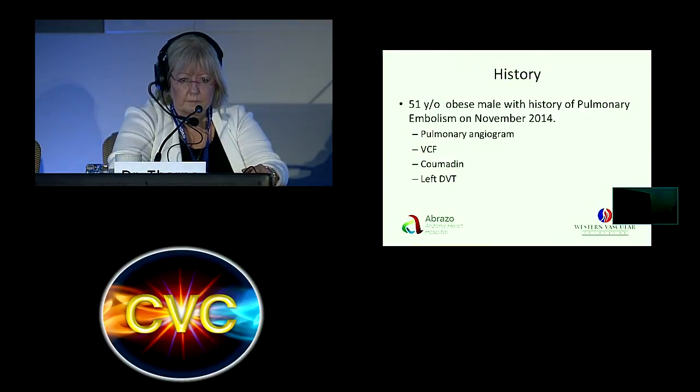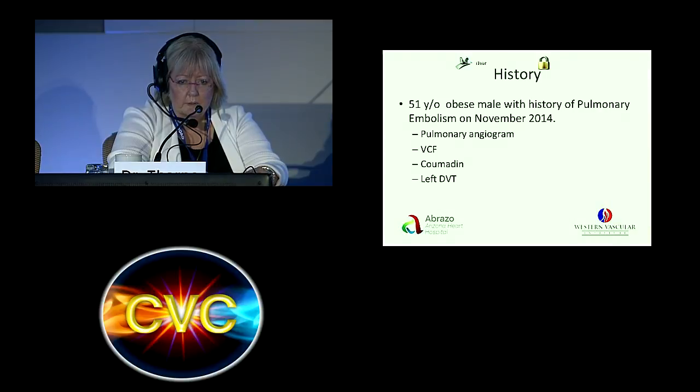We have a very interesting case, and actually this case is going along with your talk, Dr. Thorpe. This patient, if we go quick with the history, is 51, I believe. It's a very obese man, in the neighborhood of 300 pounds. Past November, he had a pulmonary embolization. He presented to the emergency room with the left deep vein thrombosis.